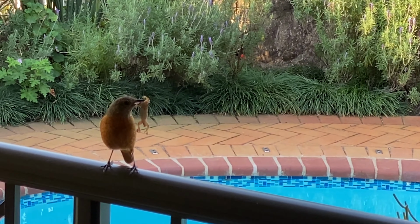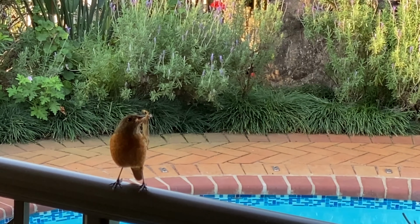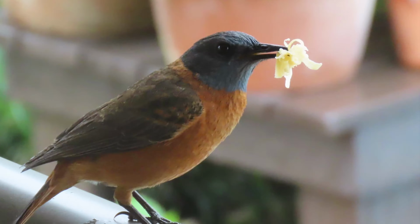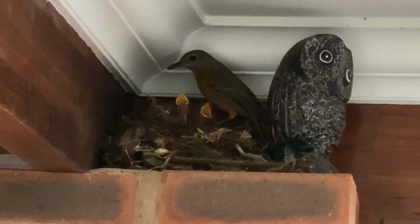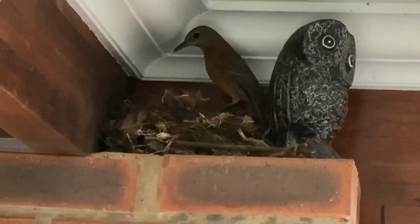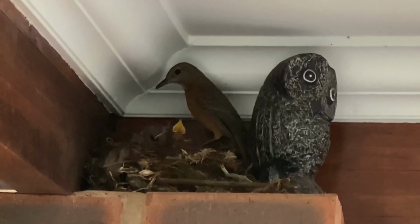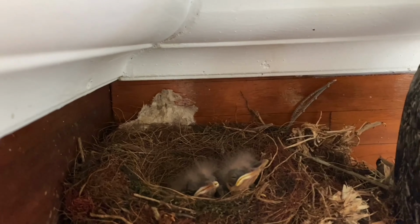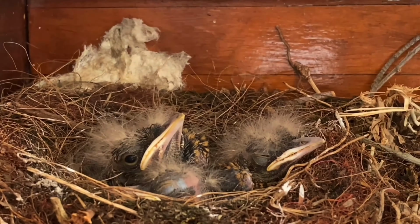After week one, the parents added to the insect diet some small vertebrates: geckos, lizards, and little tree frogs. On day 9, the chicks' eyes are fully open.